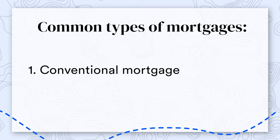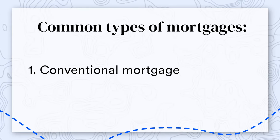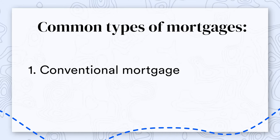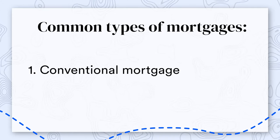Let's go ahead and jump into it with number one, which is going to be conventional mortgages. Now, a conventional mortgage just means that it's a mortgage that's not insured by any government agency. And there's really two types of conventional mortgages. You've got conforming and you've got non-conforming.